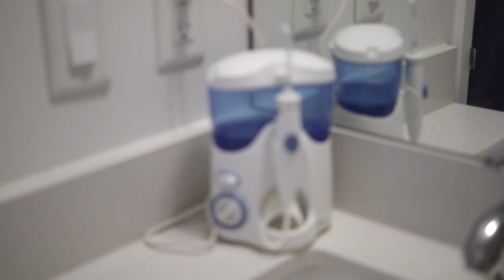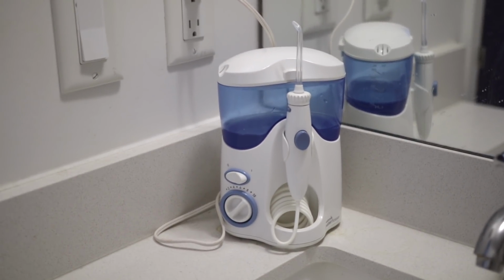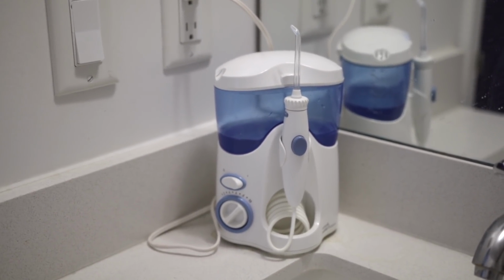I actually find, this is another example, is I have a water flosser in my bathroom, and I keep it out on my bathroom counter. What I used to do is I used to store it beneath my bathroom counter, like underneath the sink, and when it was under there, I didn't use it as much because it was just annoying to take it out, fill it up, plug it in, and I just wasn't using it all that much.